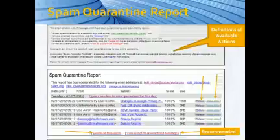Now, this is a little of what the quarantine report will look like. It gives definitions of what each link is up here in the top, and this is on all emails. You can see to view quarantine items for a particular day, click on View Quarantine Items for this day. You can click that. Click Release here to release a single email.